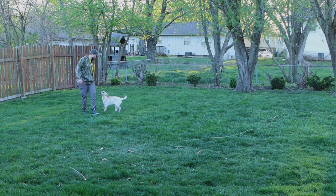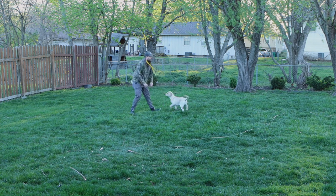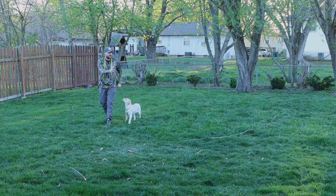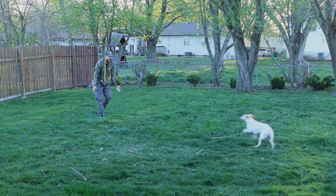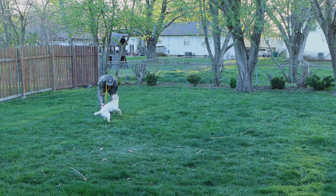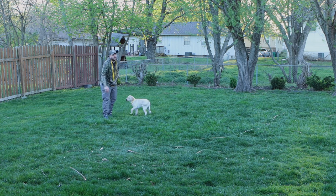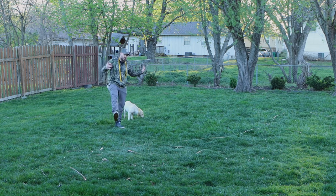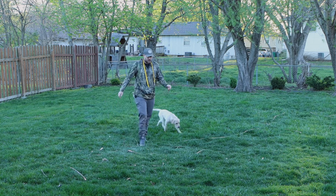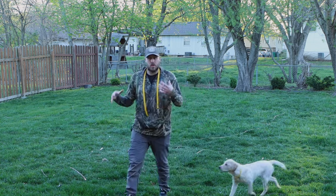Good. Hey, go play, go play. We might not get any good recall. See if she'll chase this stick. There you go. Nala, here. Atta girl, that's a good girl. Yeah, I started recall early with her. That was the one thing with Cora we really struggled with, was recall. And so I started that early. I've learned so much from Cora that I'm able to apply to Nala.